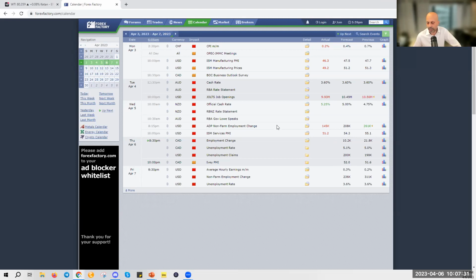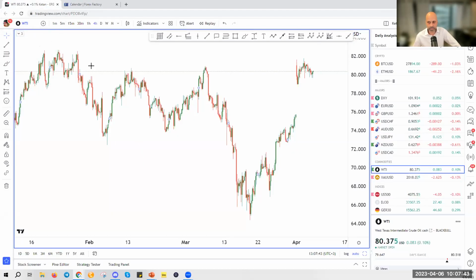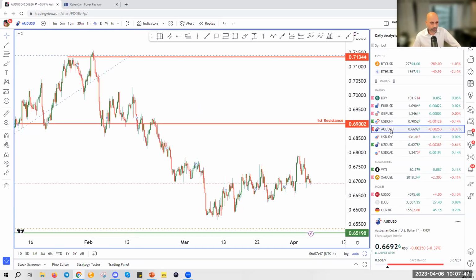So with that, let's perhaps start by looking into the Australian dollar, the Aussie USD pair, and the Kiwi. Let's probably start with that. That'll be a good pair to start with. Right, so let's see.